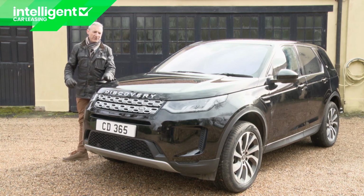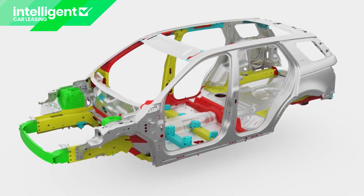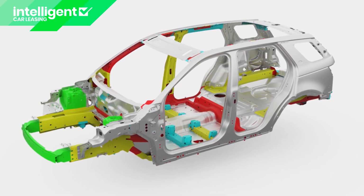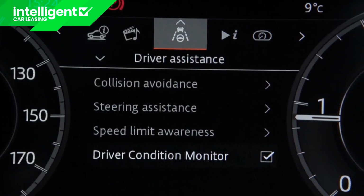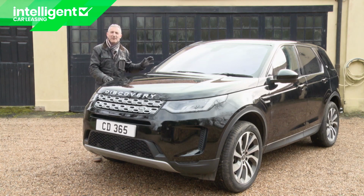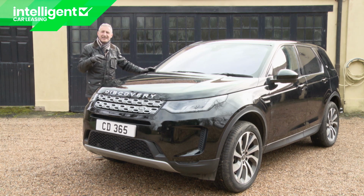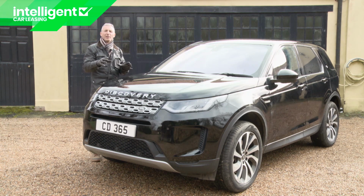What else? Well, Discovery Sport occupants are surrounded by a high-strength steel safety cell, and the reactions of the person in charge at the wheel will constantly be overseen by a standard driver condition monitor, and that's to search for signs of drowsiness. As for driving aids, well, Hill Start Assist stops the car from drifting backwards on uphill junctions. There is engine drag torque control to reduce the chance of a kind of wheel lockup that might be caused by strong engine braking in slippery conditions.